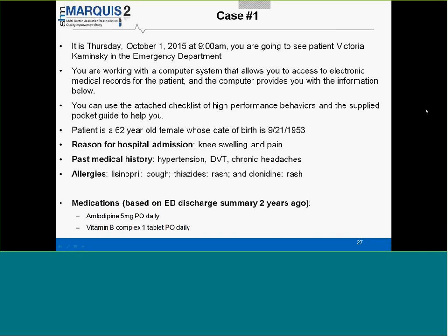And the only information we have in our electronic medical record, based on an emergency department discharge summary from 2 years ago, is that at that time she was on amlodipine 5 milligrams by mouth daily and a vitamin B complex 1 tablet by mouth daily. So you go ahead and start interviewing Victoria and take her history. If you need additional sources of information at any point, you can stop and ask what you would need, and we'll give that information as well. So go ahead.